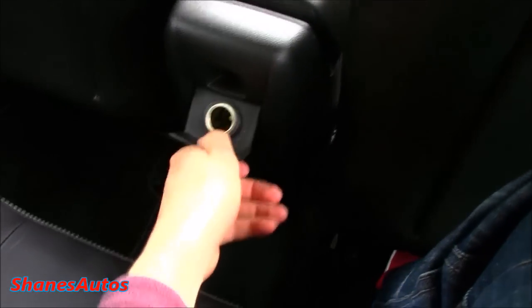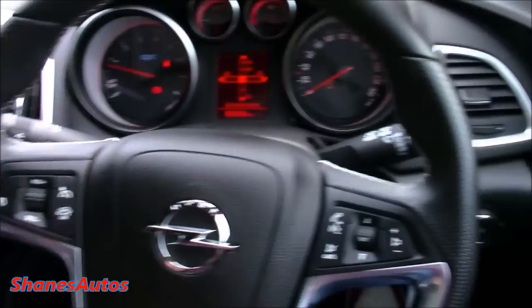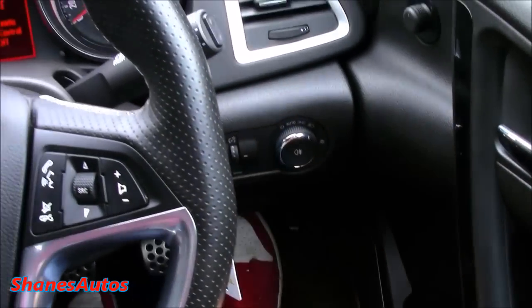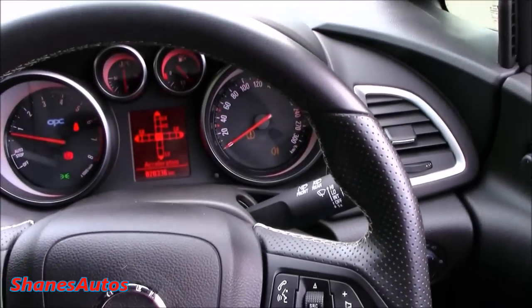And also down here you got an additional power outlet, as well as additional storage. So we'll just turn on the hazards, as well as the automatic bi-xenon projector headlamps and rear fog lamp. And both front windows are fully automatic. And we'll check out the exterior.